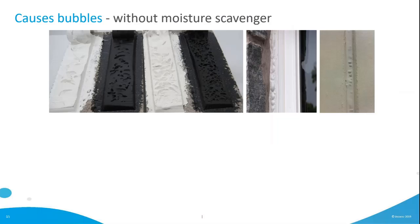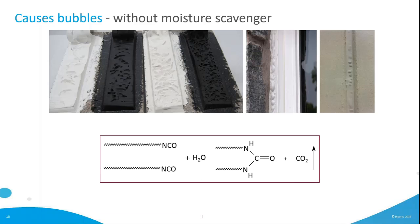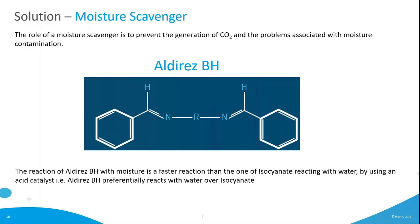Now most of you will be aware that the main reason you see this defect, the bubbles or pinholes in the coating, is because of this reaction. Isocyanate reacts with water and generates carbon dioxide gas. This is the main cause of this problem. The moisture can come from anywhere: from your raw materials, that is your pigments, fillers or polyols, or from atmospheric moisture. As soon as the isocyanate reacts with the moisture, it generates carbon dioxide, and in turn your final product will show bubbles and gassing.